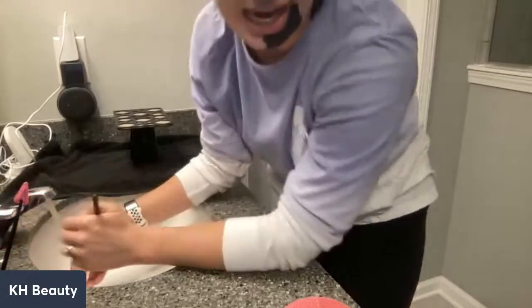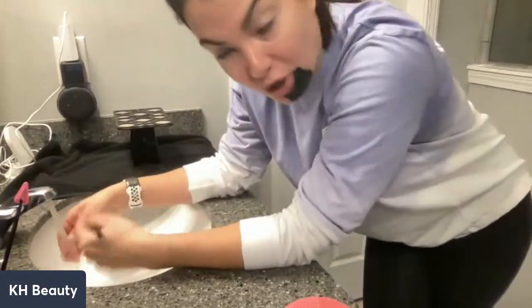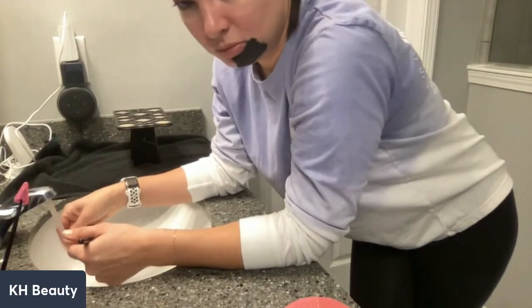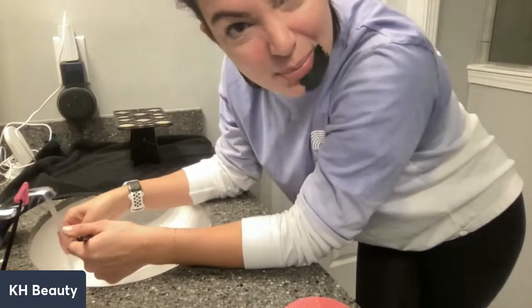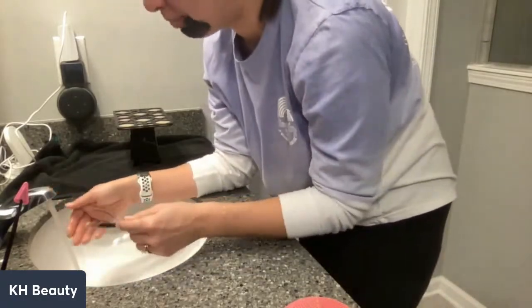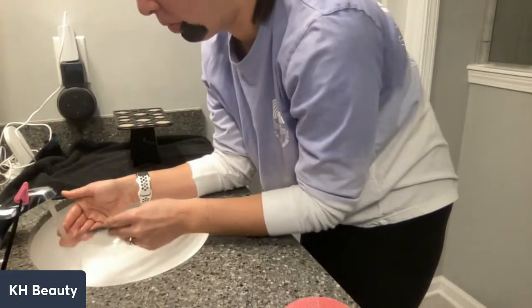So I'm going to just turn it on high heat to get hot water flowing. I should have done this ahead of time. Okay, so what I'm going to do is I'm going to just take that brush and get it a little bit wet.